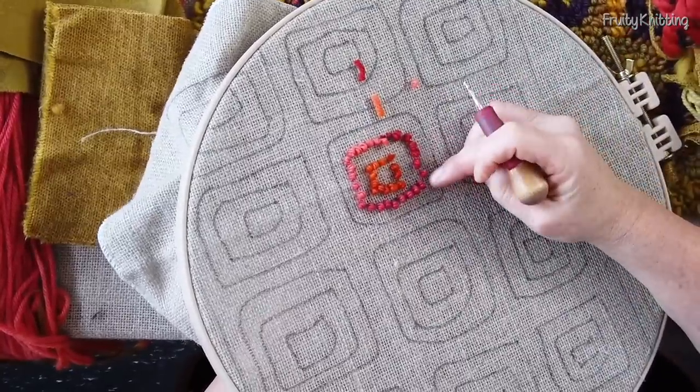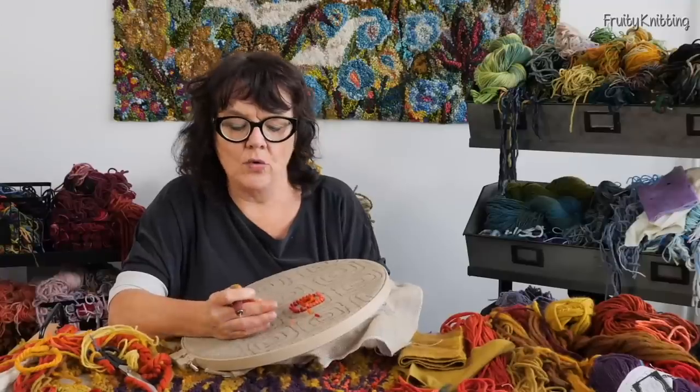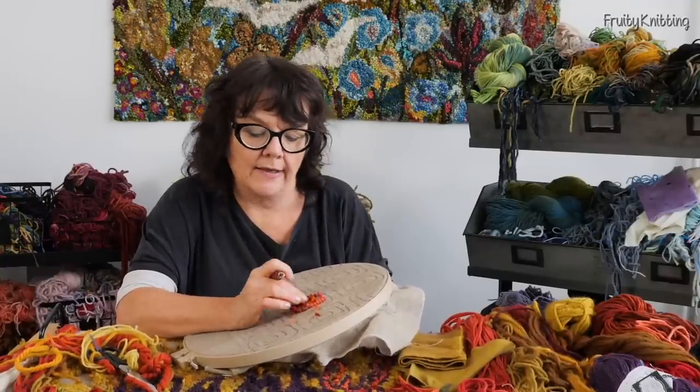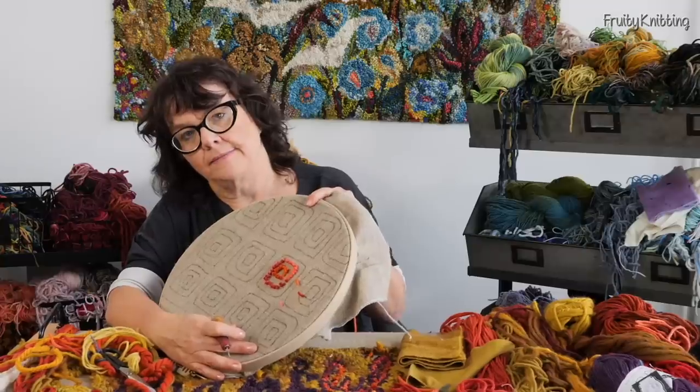It's the opening and the closing of the linen or the burlap that sort of keeps it into place. There's no knotting, there's no tying. Just like that.